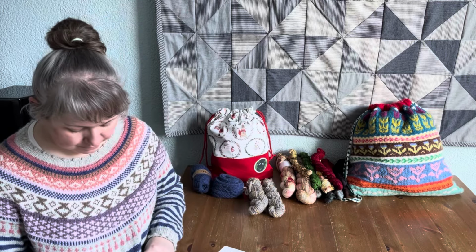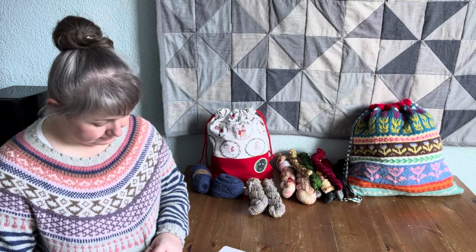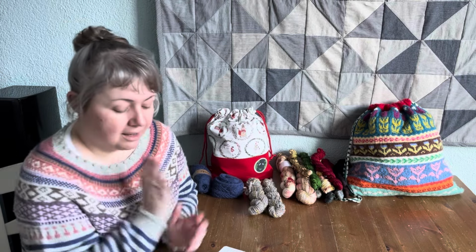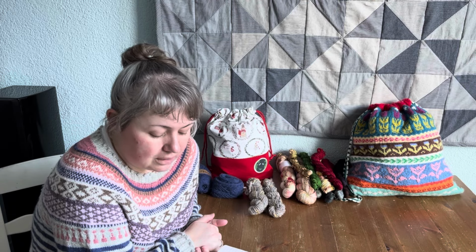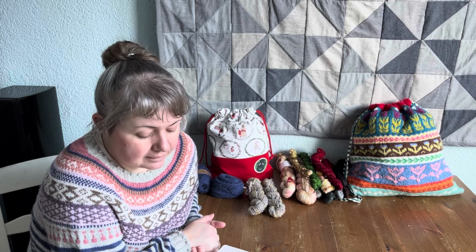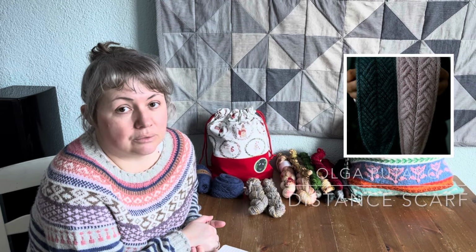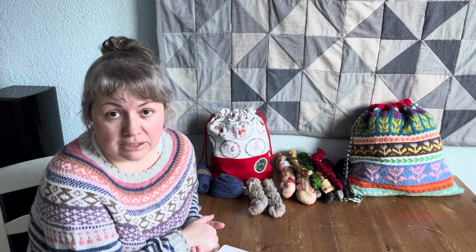So people really seem to like this color palette I chose. I don't know why. I just thought they would look good together. These were all stash yarns. I usually test from stash. Which reminds me, I did a test knit for Olga Putano. I hope I pronounced her name correctly. The distance scarf in fingering weight. And I think it's going to be released today. I mean, I was told it was going to be released today, so I can show you.